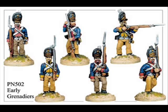At number 10 we have a new release from Foundry. These are Prussian Early Grenadiers. Another nice addition to the Napoleonic range from Foundry. Not the most awe-inspiring selection of poses, but this is early Napoleonic all the same. You tend to find that there are an awful lot of march attack poses in this particular range. But nice detailing, and it's nice to see them still supporting their Napoleonic range of figures. Though at $10.75 for a pack of 6 different poses, these are a little on the expensive side, I think.